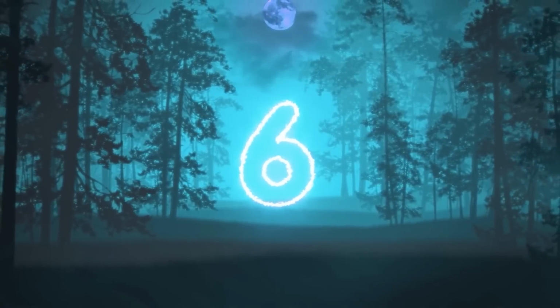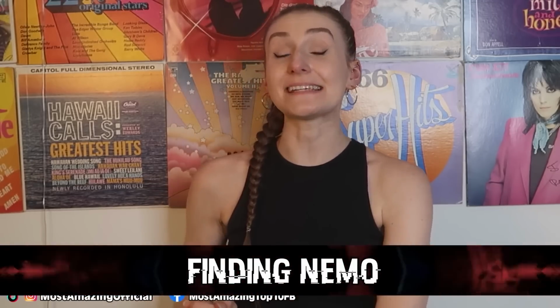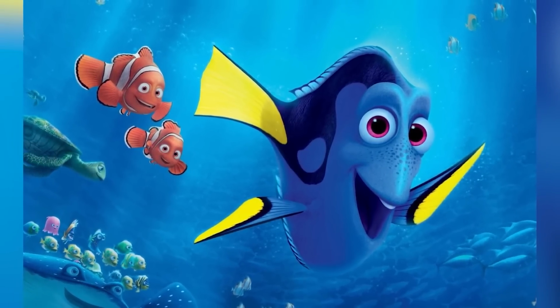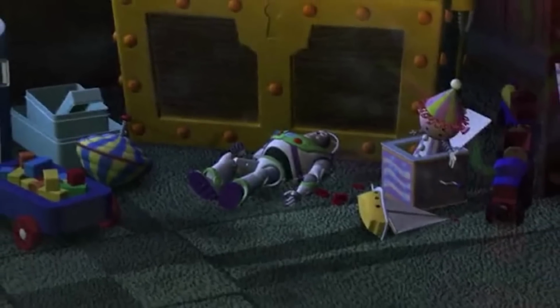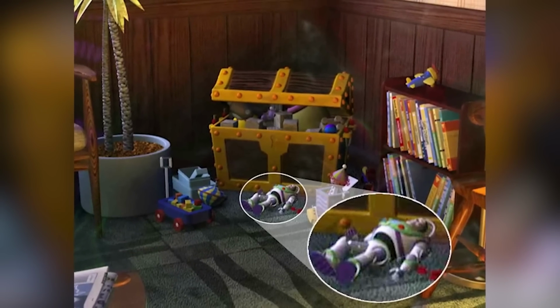Moving on to number 6, we have the Lost Toy. One of our favorite heroes from Toy Story can be seen in Finding Nemo. That is Buzz Lightyear himself. In the movie, when we see the dentist's waiting room, you can see Buzz Lightyear laying on the floor there. Buzz is still a sentient being. He's got thoughts and feelings. I bet he doesn't like being handled by a bunch of germy little kids daily.